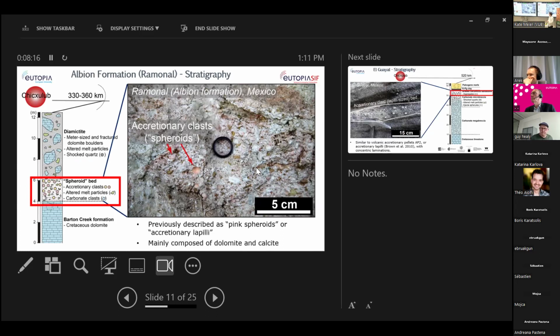Now, of course, to understand how this deposit was emplaced, we have to go into the field to look at how the rocks are disposed here. Here you see a representation of the different types of rocks we can observe at Ramonal, in the Albion Formation, the closest to Chicxulub. On the lower part we have the pre-impact rocks that were there before the impact, the Cretaceous rock, which is mainly carbonate or dolomite, which is carbonate with magnesium. Then above, we have the spheroid beds and diamictite, which are directly related to the impact. And in these spheroid beds, we observe small accretionary clasts, the surrounding pink spheroid here, mainly composed of a material which is very similar to the Barton Creek Formation.